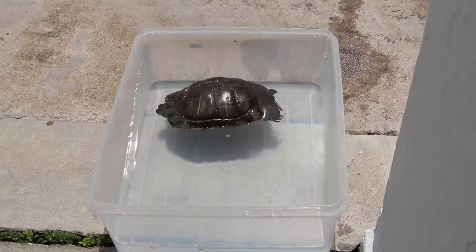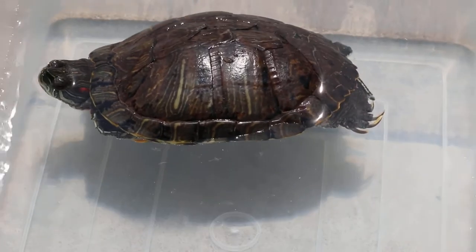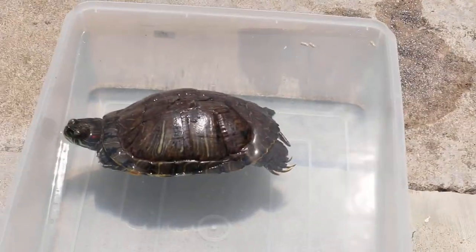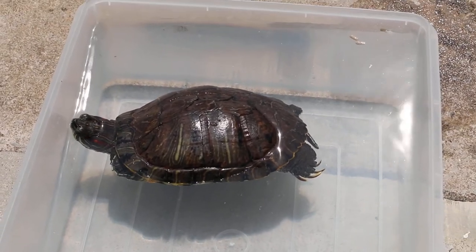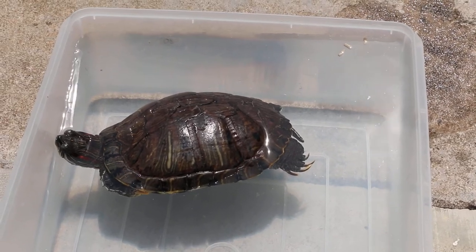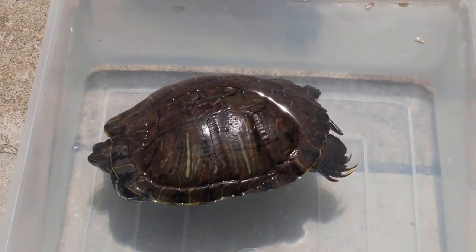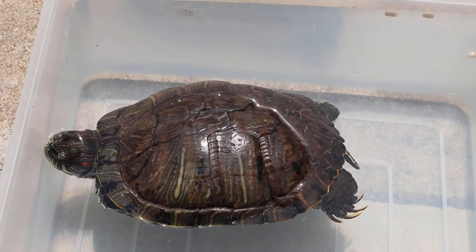Okay, sir. Today is 29 September 2018, day 4 of hospitalization. This is a 16-year-old female red ear slider. It's lopsided. You can see that it's lopsided on the right hand side, so it's not swimming levelly. Normally, a normal terrapin can swim levelly, that means horizontally. There's no lopsidedness. Now you can see on the right hand side, it's tilted to the right. So it's lopsided to the right when it swims, and it's not normal.